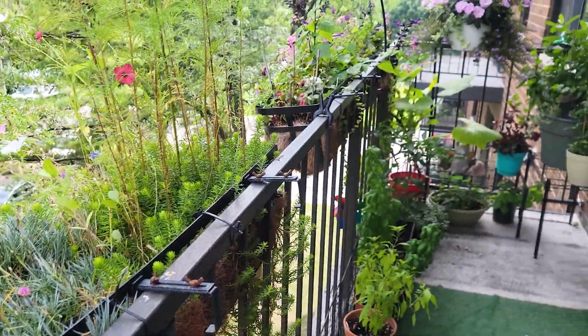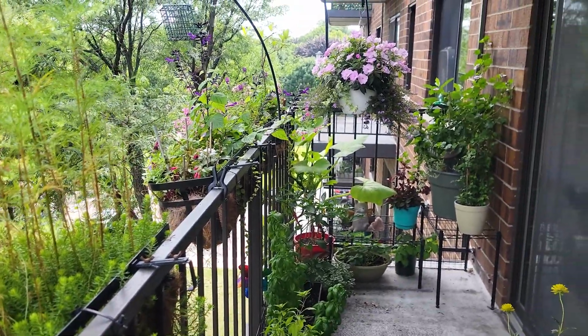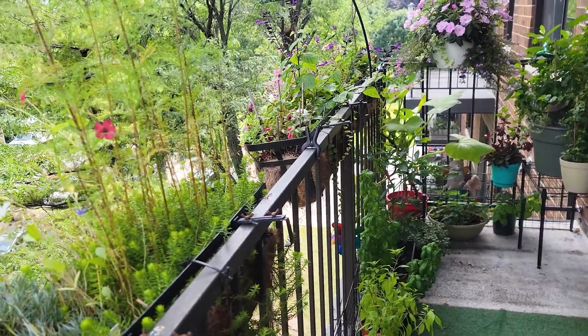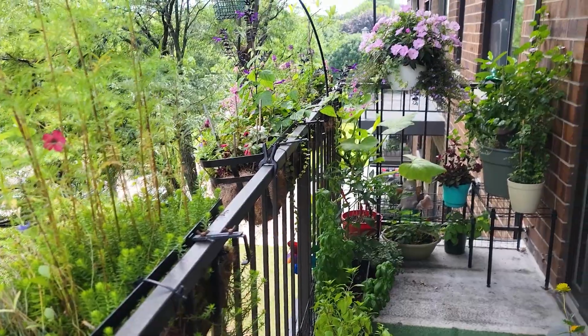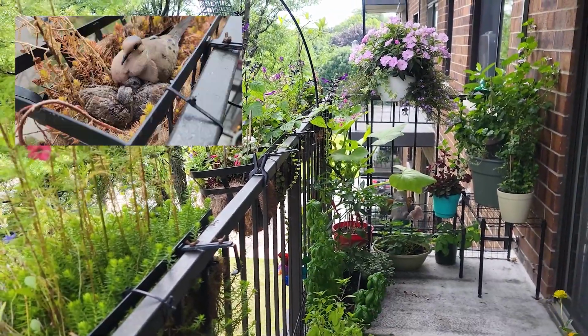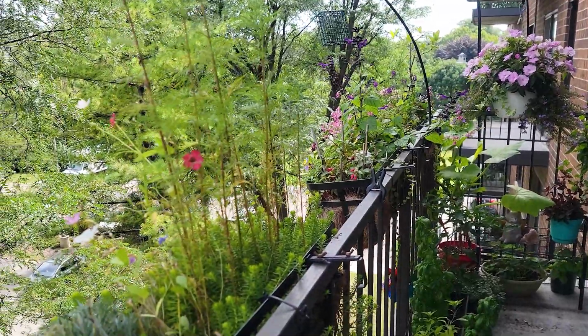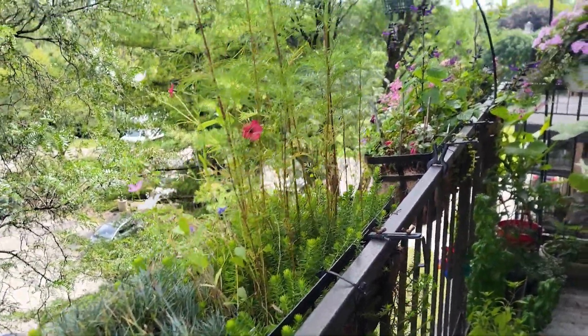A lot of birds and bees and butterflies and other critters come and visit and utilize my balcony. And the previous year I've had a mourning dove nest here. I've also had sparrow nests, and the mourning dove, there's a really cute video about that, so you can definitely check that out.